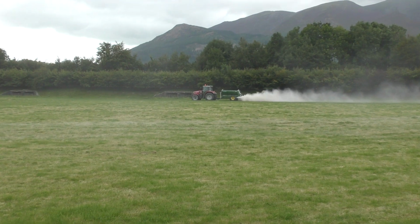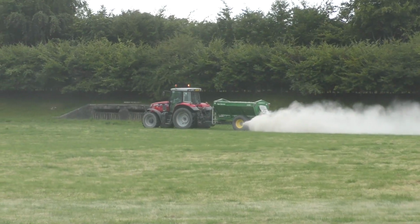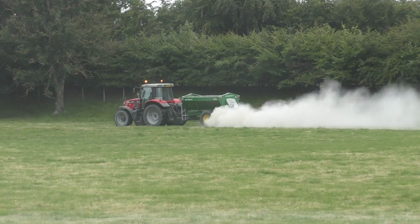I think this farmer wanted to join the Red Arrows. This is Red Leader. Smoke on. Go!